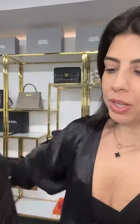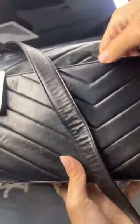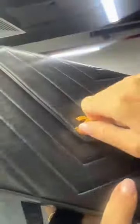Now, I'm going to take you through the condition before we do the auction bidding. But again, it's overall in very good condition. It's such a good size. The strap is the perfect length, actually, to style as a crossbody. It does have some hairline scratches, but overall it's in very good condition. There's no corner wear, no scuffing. Inside is in good shape, and it has that zipper on the inside.